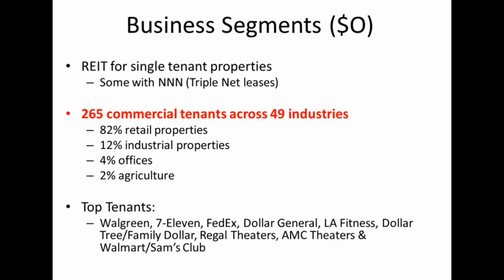So overall, their tenant list is very strong, and I feel like their niche in single tenant properties is a very big strong suit for this company.